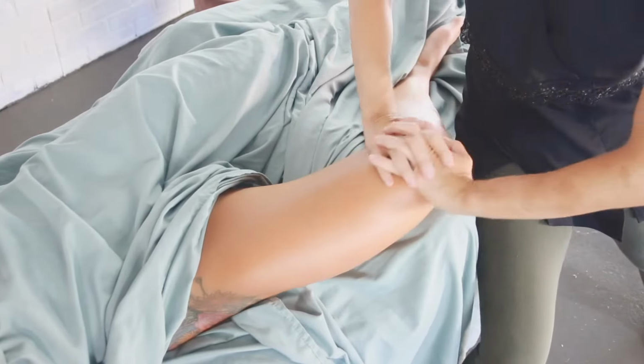I have a family full of basketball players, and I'm always making them foam roll their quads so that these tendons don't get overly tight.